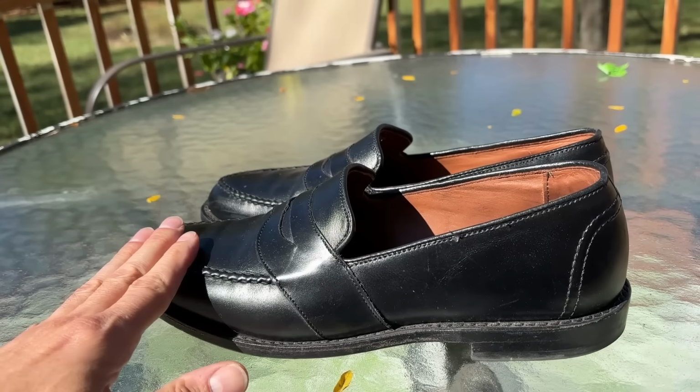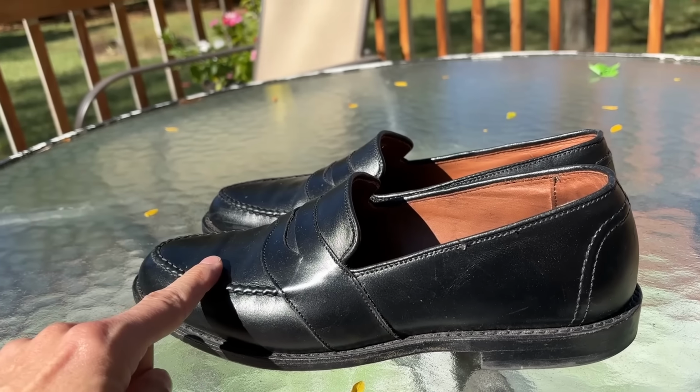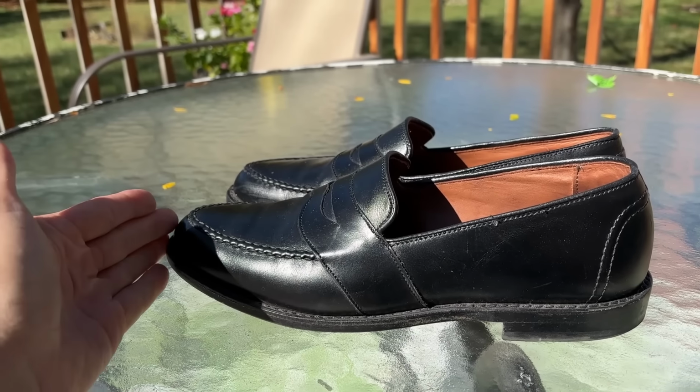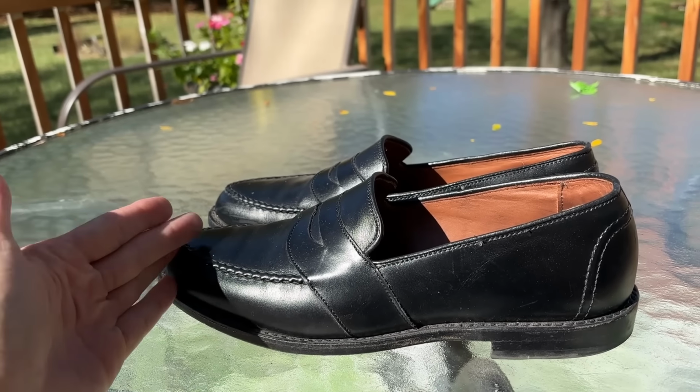So if you find these, do not be afraid to price them high. In fact, I have a burgundy pair that I have listed that are in just slightly worse condition, probably the same buyer, same size, that I have listed for $80.